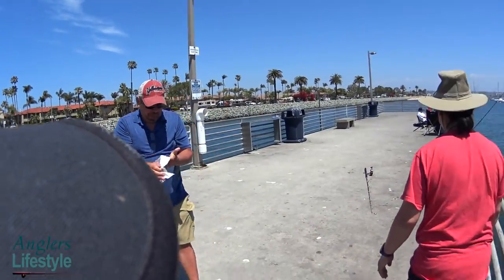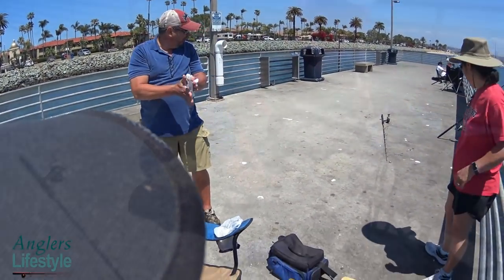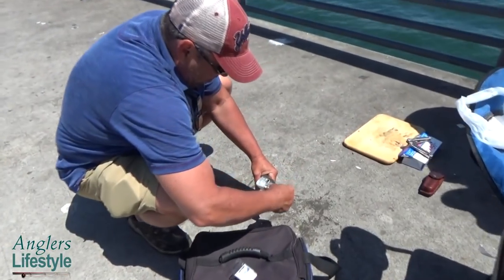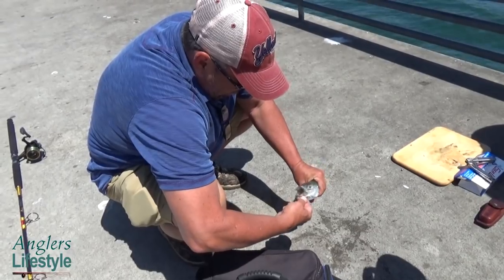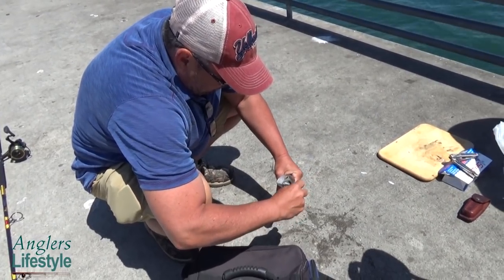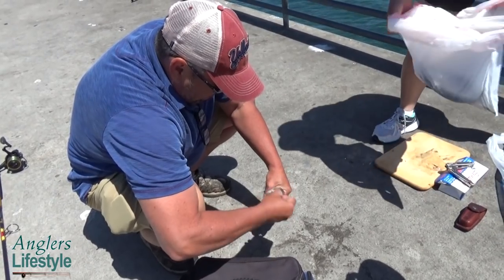All right, Dave won. All right, look at Dave. Dave is on his fourth one. Are you on your fourth one now? Yep. Fourth mackerel, and he's pulling up the big one. Mackerel's in a ring. Nice. I think we're gonna have mackerel for dinner. What do you think?